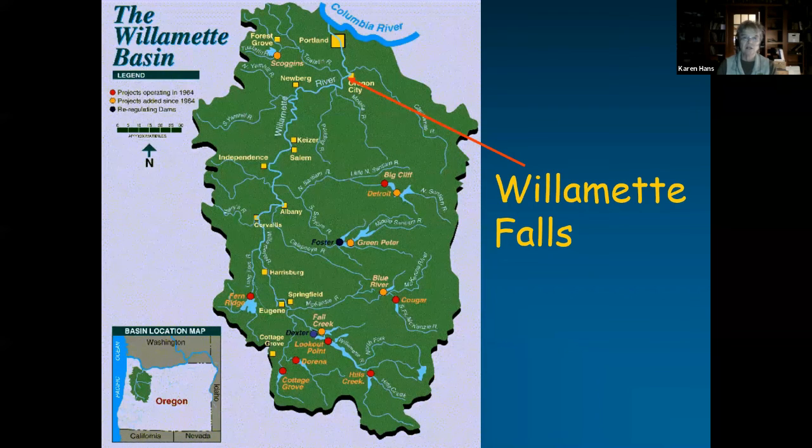Great Missoula floods. And there are three species that will get across that falls. One is the spring Chinook salmon, one is the winter steelhead, and one is the Pacific lamprey. And those are anadromous fish that start their life in the Willamette Valley, and then they go out to the ocean, and then they return. And they historically could get over those falls during high flow periods.